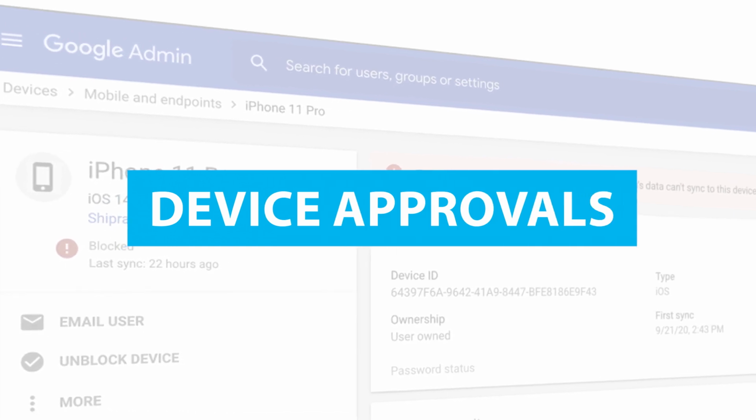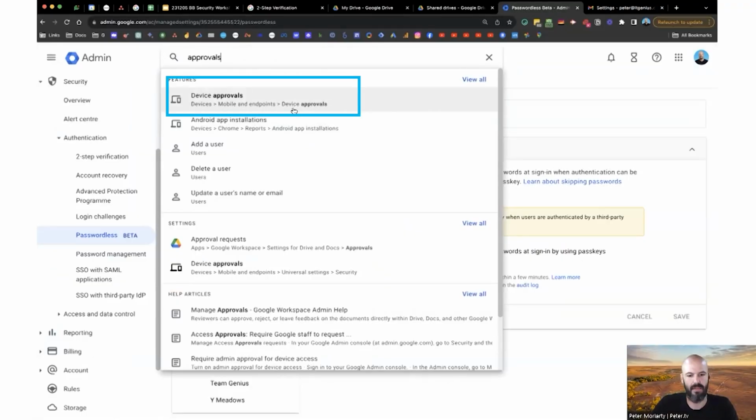If you're in the Google ecosystem, there's a feature called device approvals, and that's any new device that's registered, an admin has to manually switch that on. There we go. It's in mobile and endpoints. That would be one way of restricting who is adding a new device to access your company data. And mobile device management is a whole other realm of IT management for locking down individual devices.